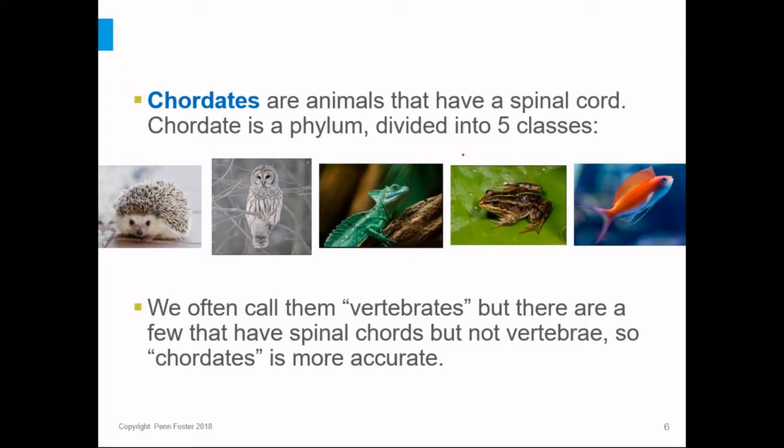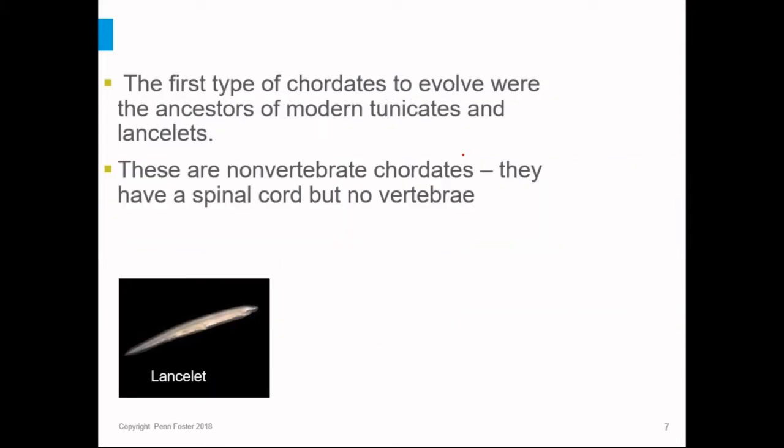We often call these animals vertebrates, but that is not technically true in a few cases, which we'll talk about in a minute. So chordates is more accurate. The first type of chordates to evolve were the ancestors of modern tunicates and lancelets. Lancelets are these tiny little fishes, and they're both non-vertebrate chordates, meaning they have a spinal cord, but they don't have any vertebrae. And tunicates are especially weird.